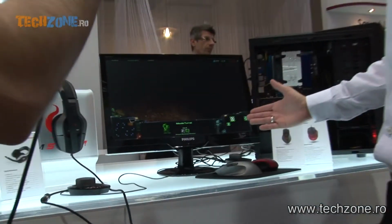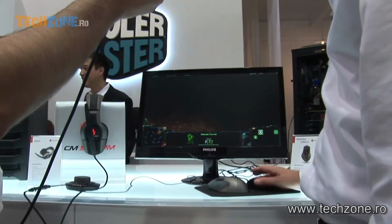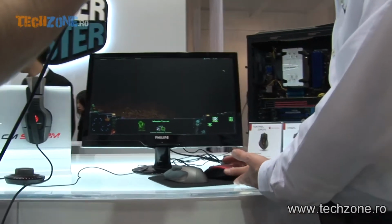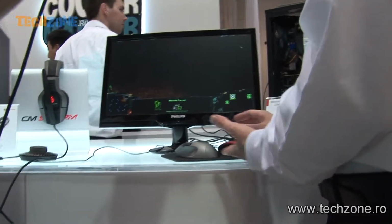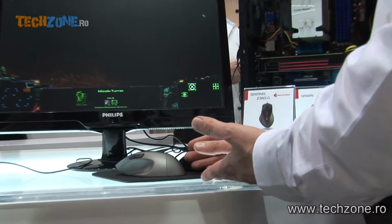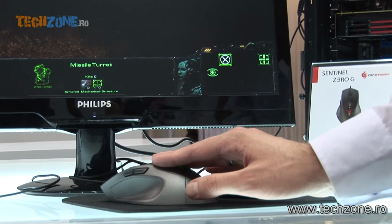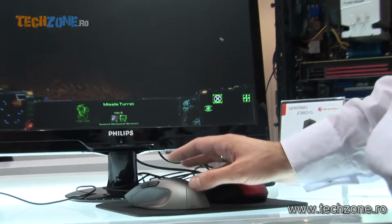Then we go on to our mice. We have at this moment a complete lineup. The beginning is the Spawn mouse, so the low end is the Spawn mouse. In between is the Inferno mouse. This is already in the market for a while. And we currently have the replacement for the Sentinel mouse. It will be available beginning of April.